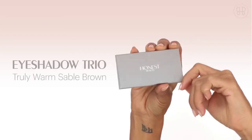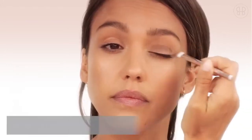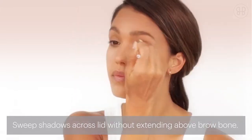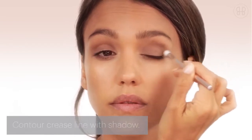Let's start with the eyes with eyeshadow trio. Mix colors 1 and 2 and then sweep across the entire lid. Then go in with shade 2 and define right in the crease line.